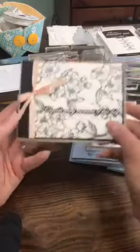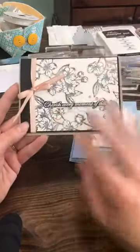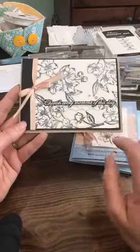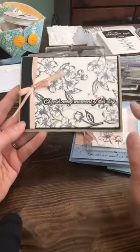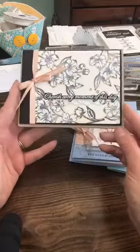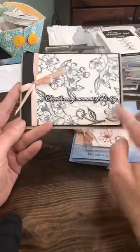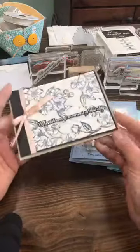I'll show you one at a time here. And again, so different, using it as a background and just stamping all over. And I just stamped it in black on white. And then I did trace around the flowers with my, it was actually Ivory, but you could use a light Crumb Cake. And then I did put it on Crumb Cake cardstock.